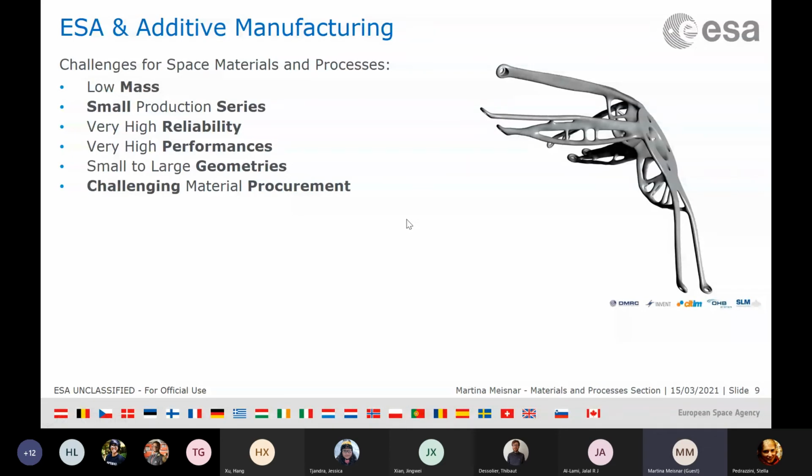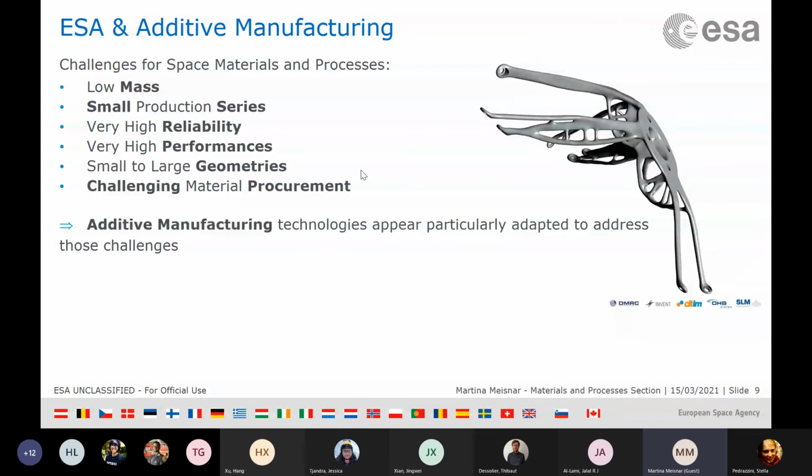We have a challenging material procurement, which means basically we need very solid procurement chains. We need to rely on the part being ready when we need it, because otherwise any delay would cause huge losses in terms of the mission cost. So when you look at this list, and probably you can find more points as well, additive manufacturing seems particularly suitable to address those challenges.